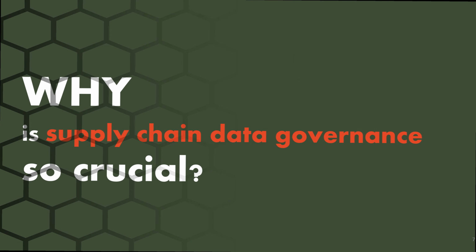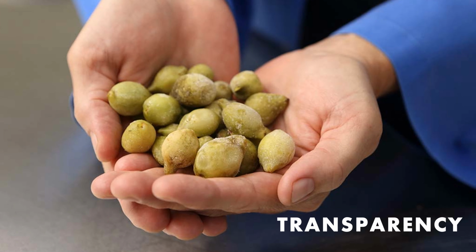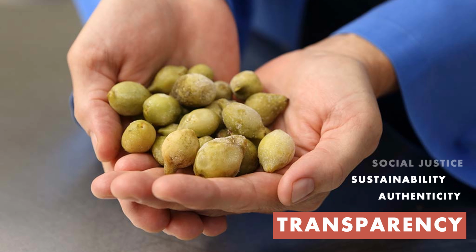Now the question comes, why is supply chain data governance so crucial? Firstly, in today's world, consumers demand transparency. They want to know how products are produced, if they are authentic, sustainable, and if the growers and harvesters get fair prices. They also want to know if the certifications are reliable.